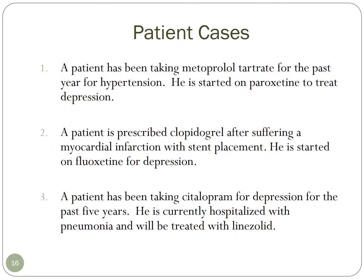So linezolid is actually an inhibitor of monoamine oxidase, and we'll talk about this a little bit more later when we talk about the monoamine oxidase inhibitors. But with that, due to that inhibition of monoamine oxidase, you can actually get buildup of the neurotransmitters, and this can place the patient at risk for something called serotonin syndrome, which we're going to talk about next.